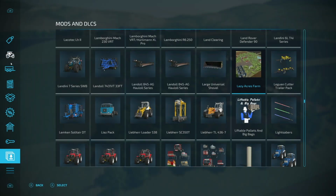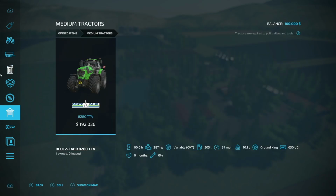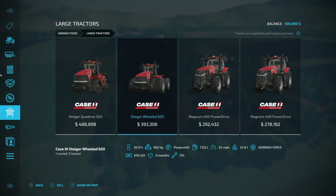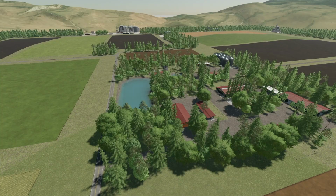Let's take a look at least what we get when we get started. So we'll go into owned items, and there's a lot. So sit back and relax. So we have the Deutz Fahr 82 ADT TV. We have a lot of case tractors. We have a quad track. We have a Steiger. And then we have the Magnum 400, 2 of those, as a matter of fact. One of them's actually a little bit, weighs more.